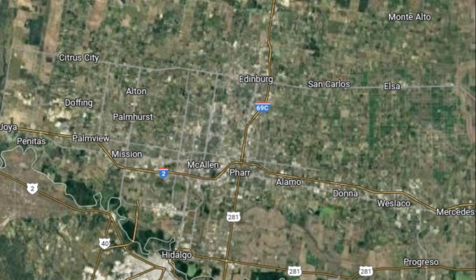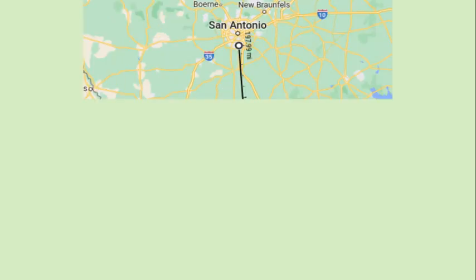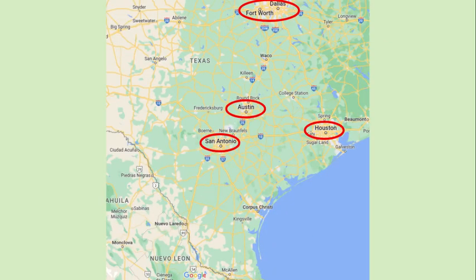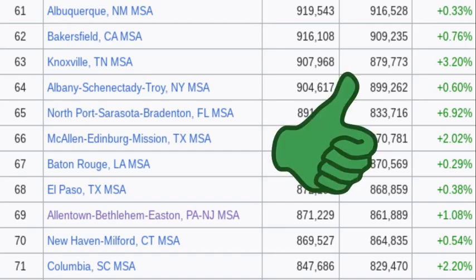So anyways, what is this city? The city would be none other than McAllen. It's too far from any other major city to be dumped into one of the two other categories. Heck, it's 110 miles from Corpus Christi and almost 200 miles from San Antonio. Now, McAllen just really isn't talked about as much compared to the four large cities in Texas, aka San Antonio, Austin, Houston, and Dallas. And it's also the 66th biggest city in the US, which is pretty good.